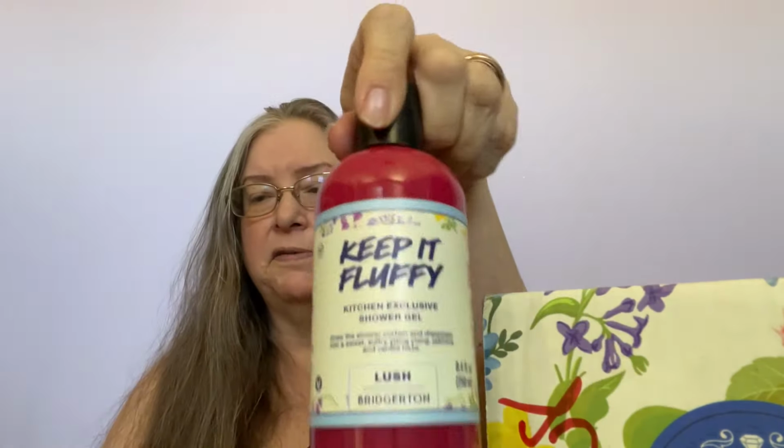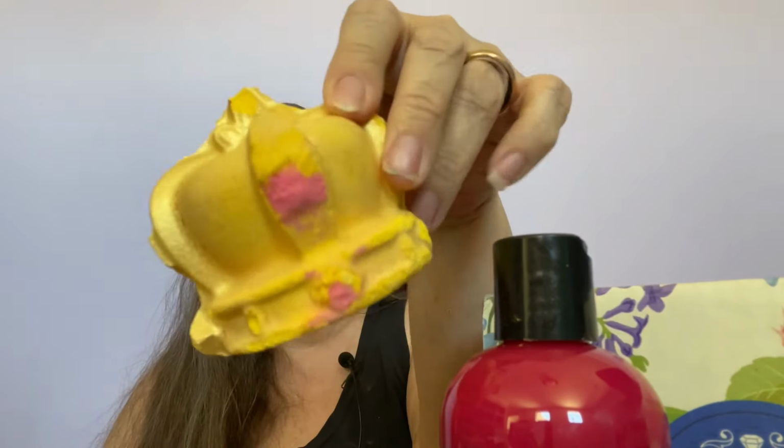So all of these products are absolutely wonderful. And usually when Lush makes a subscription box, there will be 2 or 3 products in there that I've already used multiple times over the years. This box is not the case, with the exception of the Keep It Fluffy. I only used a couple of these back in 2018. I've never used this. I've never used this. I've never used this. So I'm happy. I'm really happy, and I really like this box. And Lush North America, I think you did really good at this box.